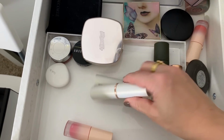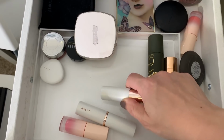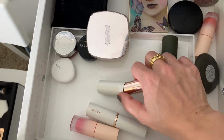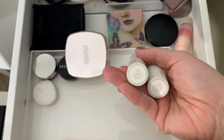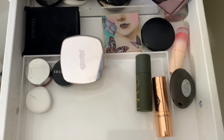All right, these are the La Mer sticks. I can't remember what they're actually called, but they're supposed to be like cheek and lip sticks. I actually don't like these on the cheek. I like them for my lips. So I need to move this to my lip drawer. I find them to be a little bit too emollient for the cheeks. Like my hair gets caught in it. So anyway, I'm going to go ahead and keep those, but move them to my lip drawer.